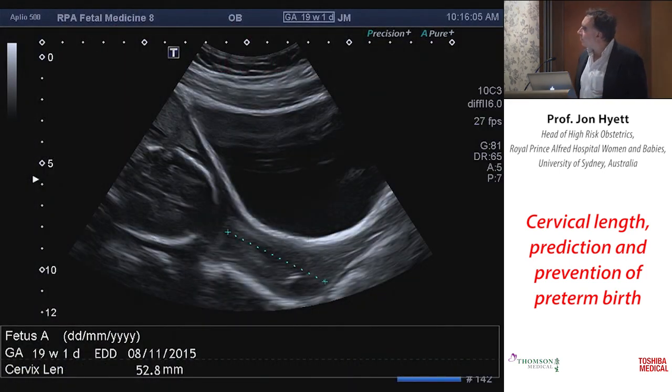Now, sorry, it's a bit dark on that screen, perhaps not too bad on this one. This is just an example, because I think this is how most obstetric cervixes are assessed at 20 weeks gestation. This is a transabdominal scan. You can see the bladder's full. That gives you a nice window to see the cervix. It's actually making the cervix falsely longer than it is.